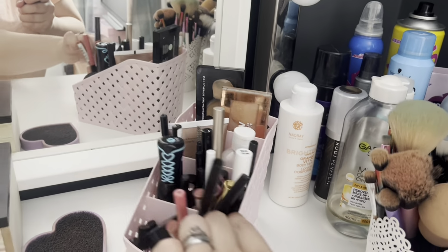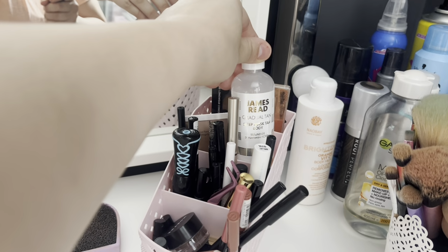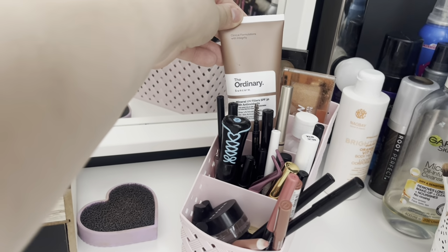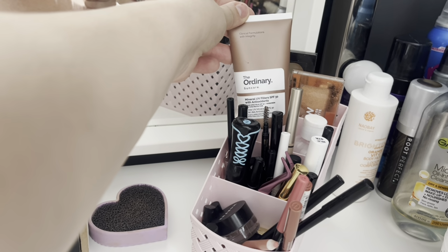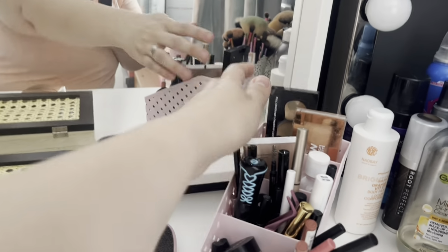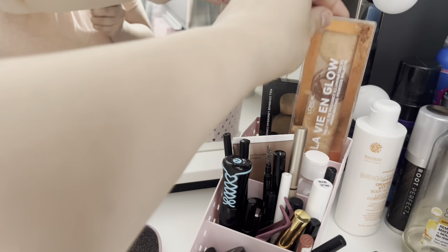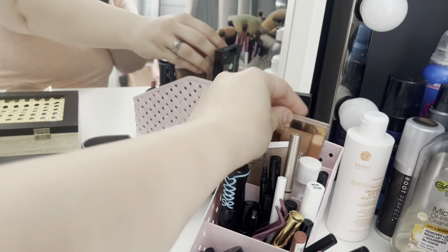Oh, did do the back. So at the back here, I've got some of the Gradual Tan from James Reid. I've got my Ordinary Sun Care. So this is the face sun cream. And then I've got my corrector palette and the highlighter that I always use.